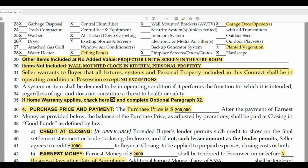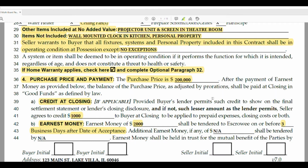Line 35, home warranty applies. I always protect my buyers with a home warranty. I'll cover that a little later, but we do check this box and we'll revisit it in paragraph 32. All right, things are going to start going a little bit faster now.